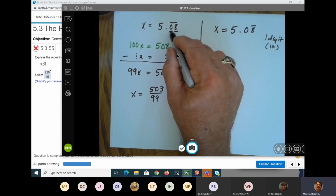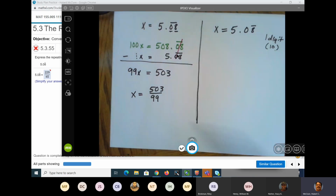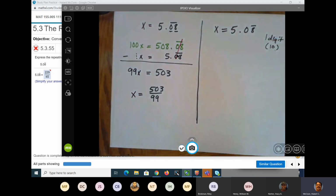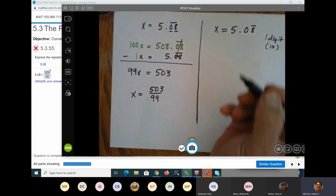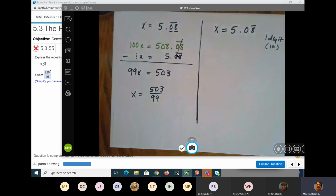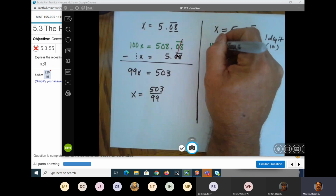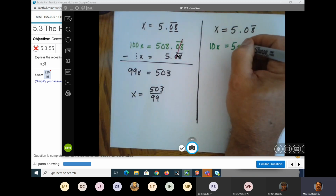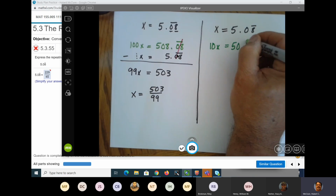If that 0 was a 1, then you wouldn't get the same answer because 0.18 is different from 0.18 repeating. Since that's a 0, it didn't change anything really. All right, so with that explanation, I'm going to multiply by 10. It's going to give me 10x is equal to 50.8 repeating.